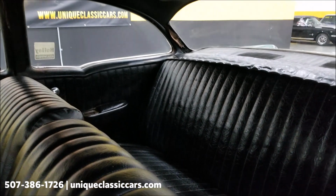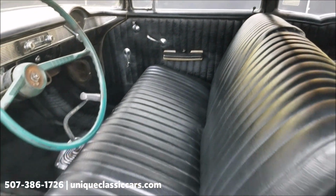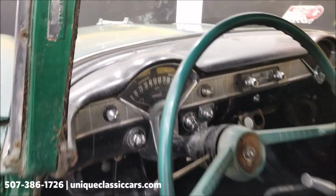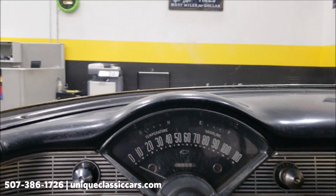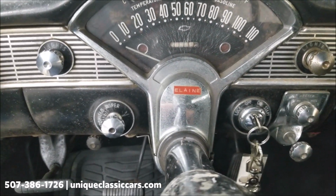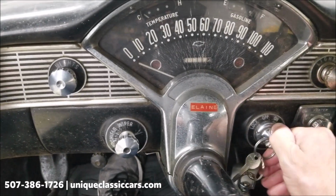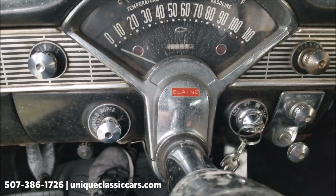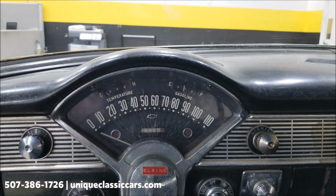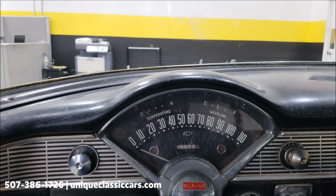Again, interior's been redone in a black vinyl. Bench seat doesn't look too bad up front. Pretty stock looking dash. This car has been named, in case you're wondering, somewhere along the line. Came up with the name Elaine. All right, let's fire it up. See how easy it starts? The gas gauge works. Not had the radio working, by the way.